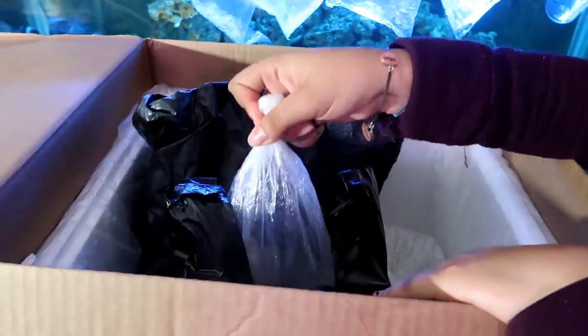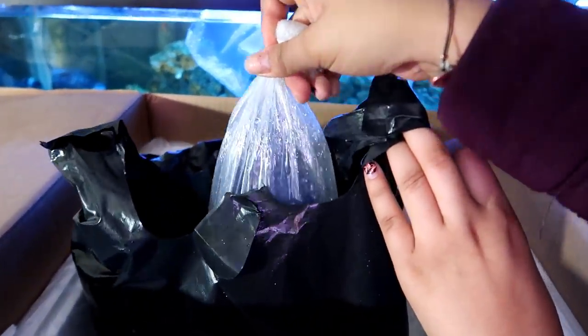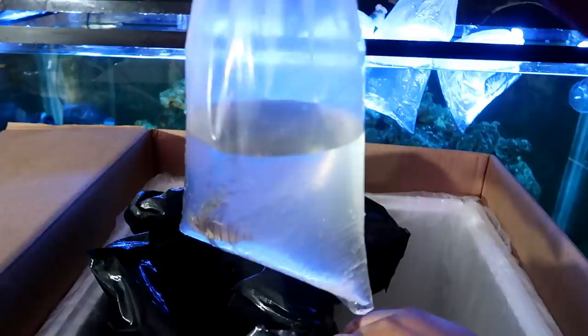He's shipped in there because if he becomes stressed, he could puncture the bags. So yeah, a little bit more about the lionfish. They look like an ancient Pokemon. Seriously, what in the world?